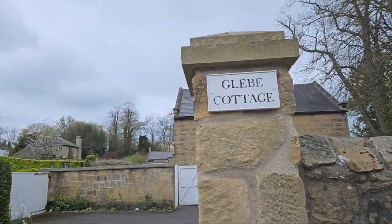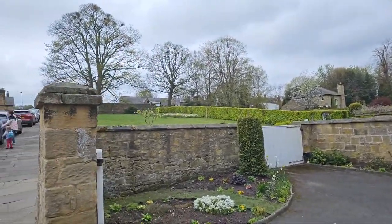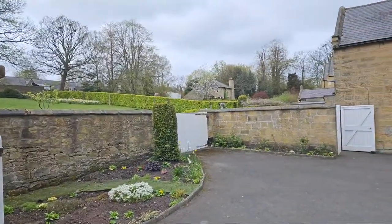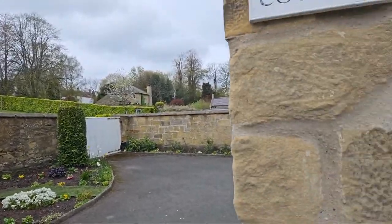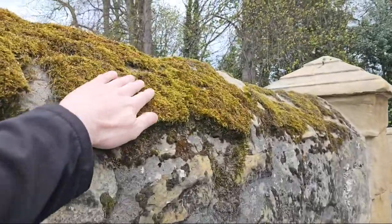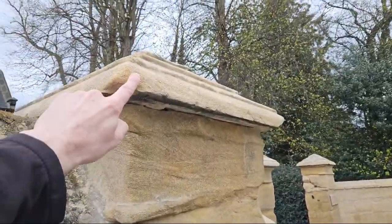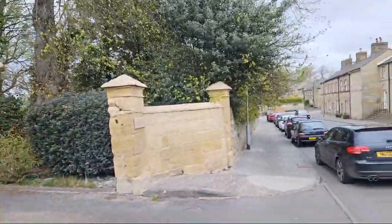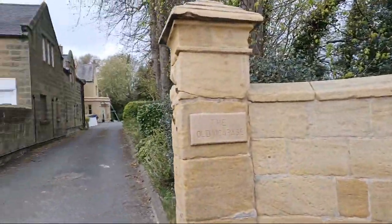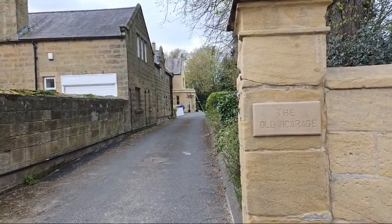And then we're going past a Glebe cottage. Look how peaceful that is. Look, they've got a lovely big back garden full of daffodils. Beautiful. It seems to be the original sandstone as well. Look at all the moss on here. Look at the edge of that. That's soft. It's like velvet. And look at the erosion on there. I love seeing that because it means there's been a real passage of time. And there's the old vicarage. That plaque's new, obviously, but that's being redone. Beautiful.